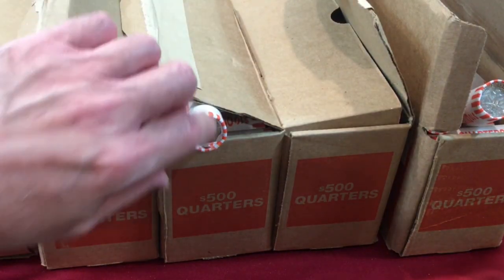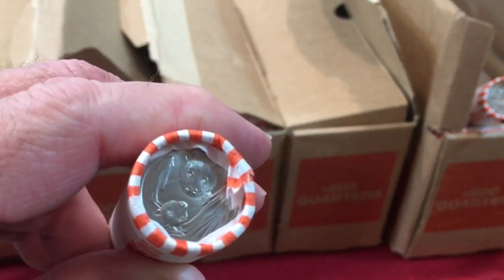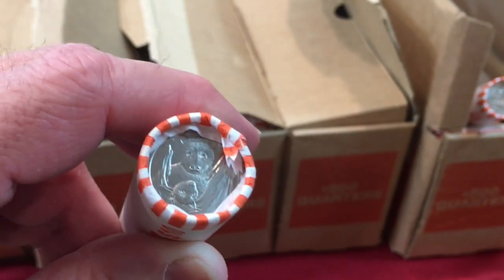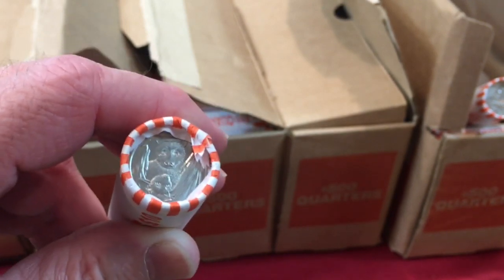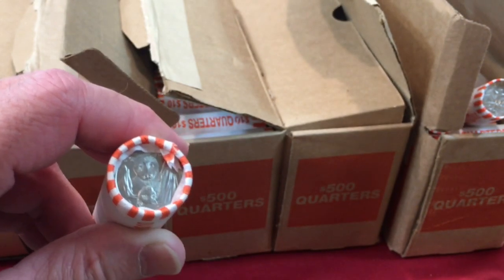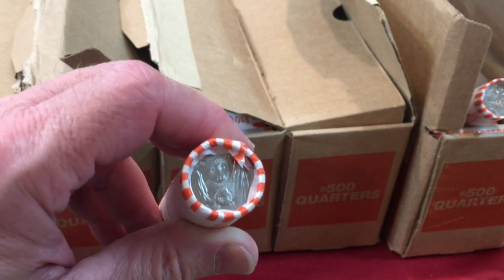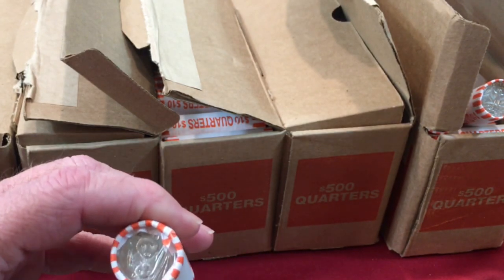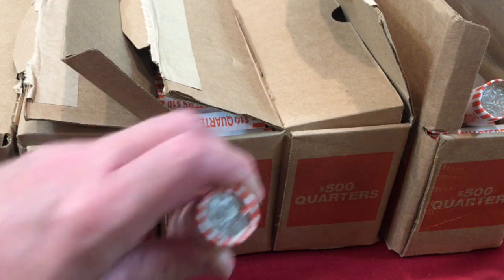Well, they're all circulated, but don't forget, circulated also includes the 2020s, which you could have W's, you could have error coins, and it's possible I've seen 2021 Tuskegee Airmen in my change already. So even though I couldn't get a roll, you never know what you can find in these things. So take four of them off the table and start tearing into them. And when we get done, we'll show you what we found.